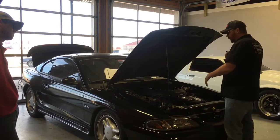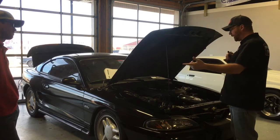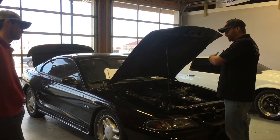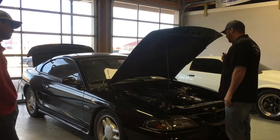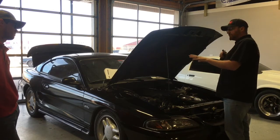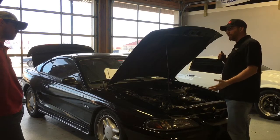So, engine swap, obviously, 96 GT. Robert bought it out of Memphis. The swap is already done here, but it's got UPR, K-member, looks like caster camber plates and all that kind of stuff. So the K-member, it's set up for drag race or autocross, doesn't really matter, right?